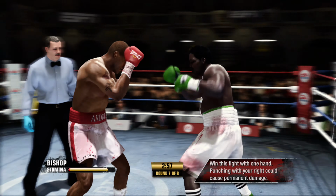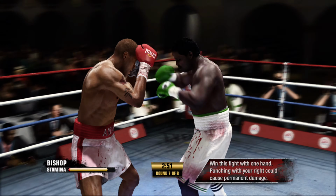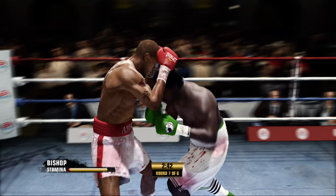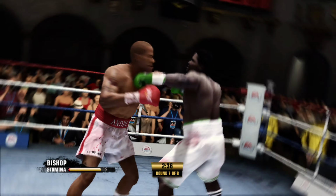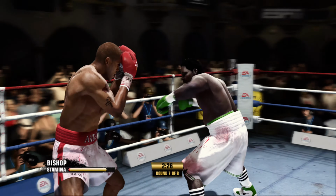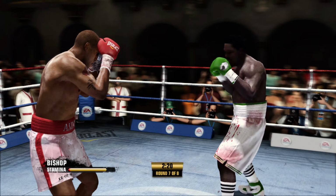Here we go. Action to start the seventh round. Good flush shot upstairs. Bishop's strategy has been to control things on the outside, and the jab fits perfectly into it. Yeah, what it's done is it's set up his defense. He's kept his opponent defensive, kept him off balance, off stride, and it's also set up his power shots whenever he's wanted to. Another flush shot up top. Good job in there. Let's go.